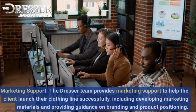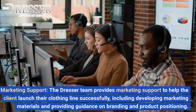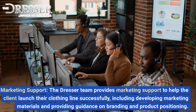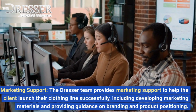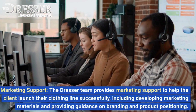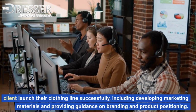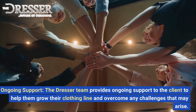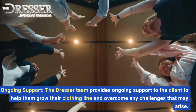9. Marketing support. The Dresser team provides marketing support to help the client launch their clothing line successfully, including developing marketing materials and providing guidance on branding and product positioning. 10. Ongoing support. The Dresser team provides ongoing support to the client to help them grow their clothing line and overcome any challenges that may arise.